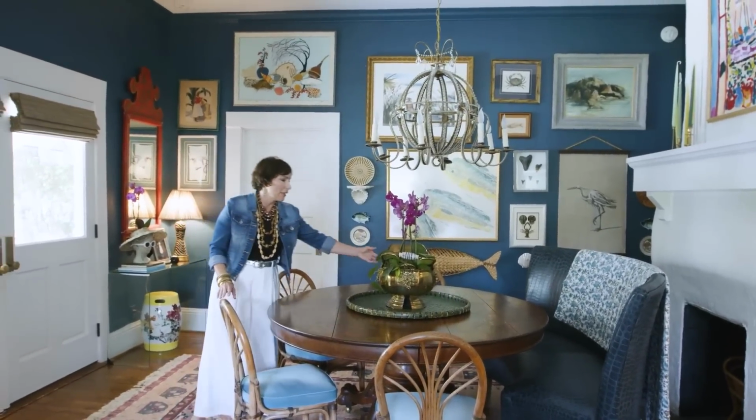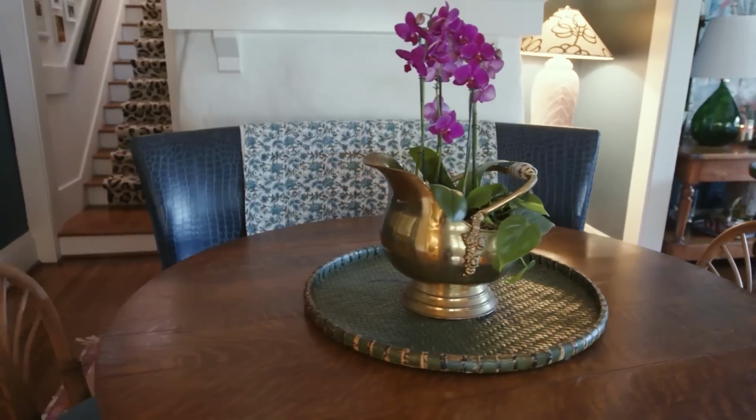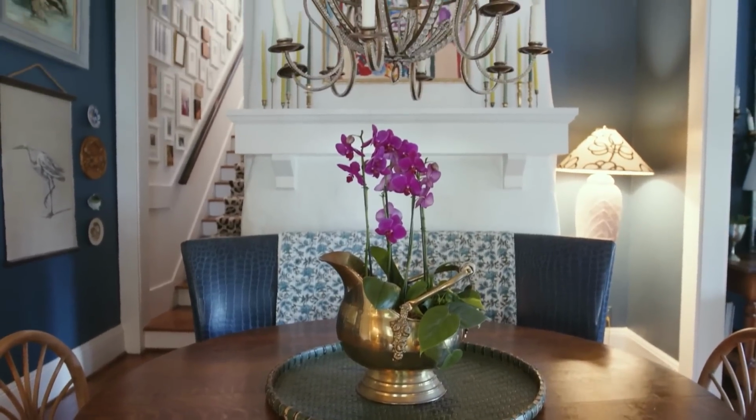I love this brass piece. It's a piece my mother gave me. A lot of times you'll see people put firewood and things like that in it, but I love repurposing beautiful vintage pieces and using them in different ways.